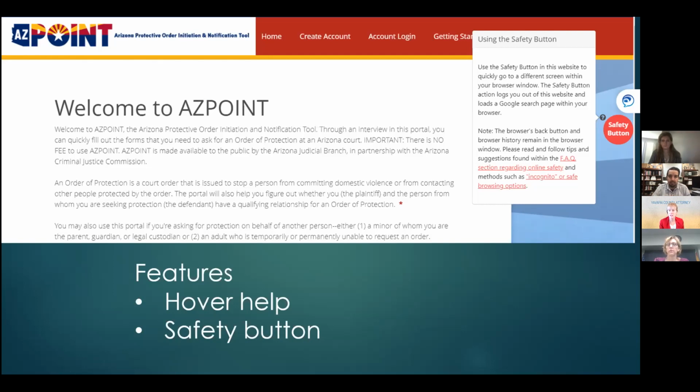The safety button actually logs you out of this website and loads a Google search page within your browser. The browser's back button and browser history remain in the browser window. And then please read and follow tips and suggestions found within the facts section to understand more. During our interactive portion, we are going to show you exactly how this safety button works. And the good news is you don't have to save. It automatically saves whatever work you've done up to that point in creating your petition.